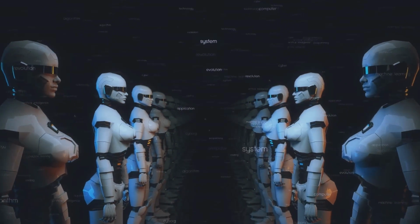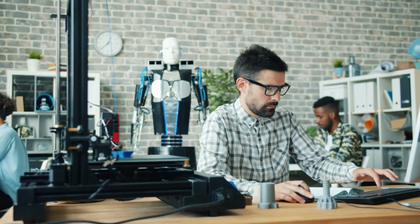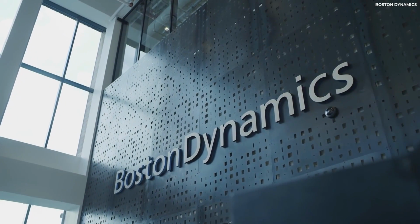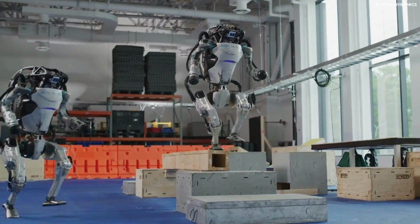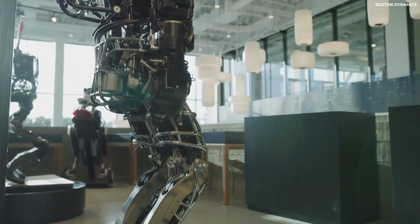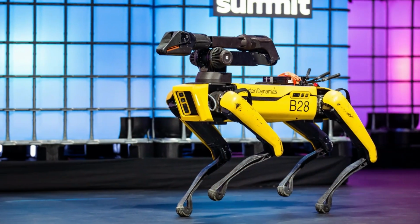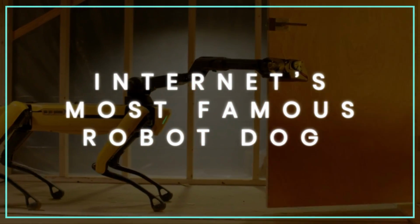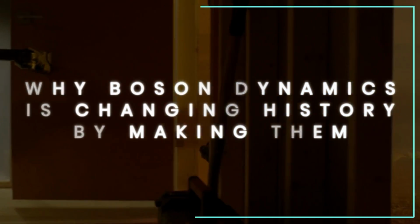Not many robotic companies can attract millions of internet followers, but not many companies produce bots quite like Boston Dynamics. Each time the business releases new footage of its machines, it creates a stir across the internet. Whether it's a human-like bot hopping around or a pack of robots that tow a truck, Boston Dynamics machines are quite the thrill. In its latest display of engineering excellence, the company released a dog-like bot named Spot. In today's video, we will be taking a look at the internet's most famous robot dog and why Boston Dynamics is changing history by making them.